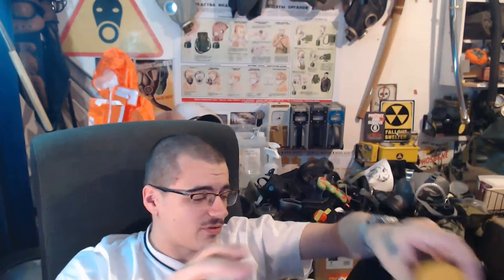Yeah, £44 for a BEM 4GP is fine, assuming it's in good enough condition. Because again, with any mask, if you pay money for a mask and it's completely falling apart, then no, it's not a good investment.